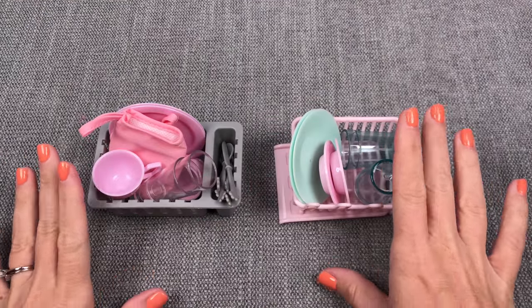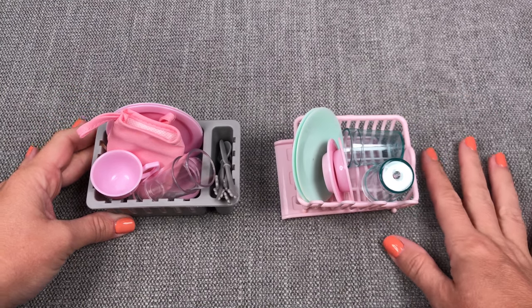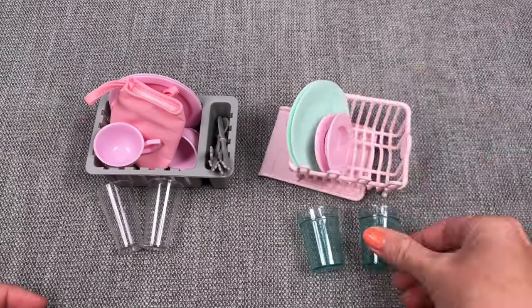Now I just want to put some comparable items side by side. Journey Girl will be on the left and Our Generation items will be on the right. So watch closely.